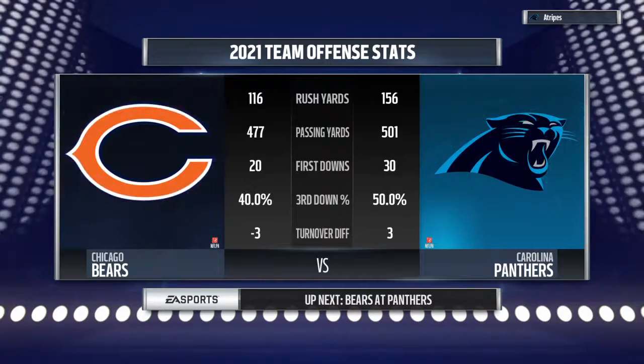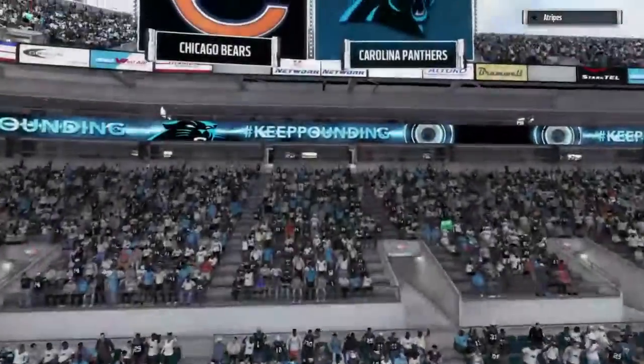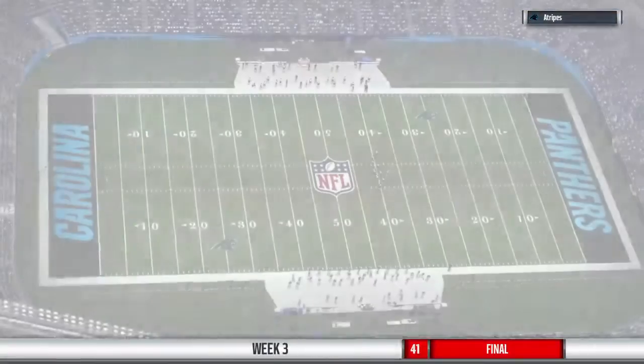Hello, everybody. I'm Larry Ridley. You're tuned in to the NFL on EA Sports. Anticipation is mounting for today's game, and we've got two quarterbacks looking to make an impact. It's the Bears going up against the Panthers.